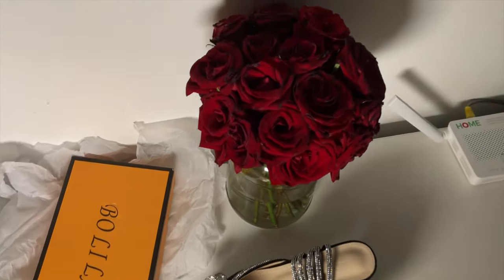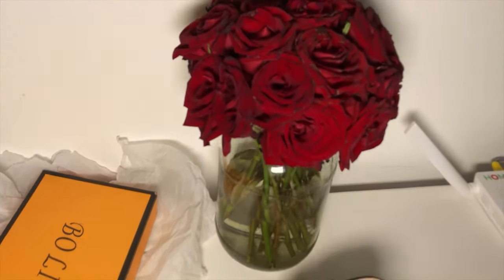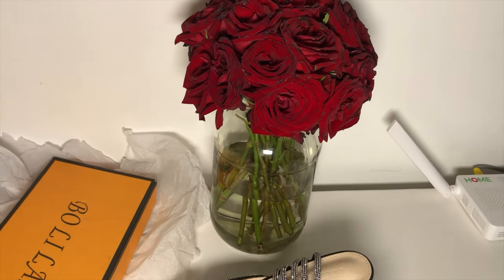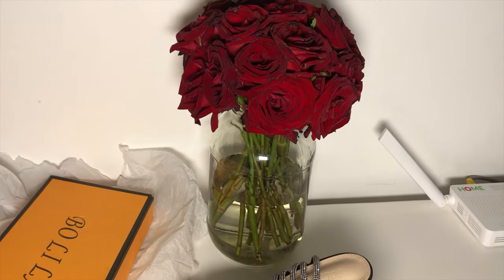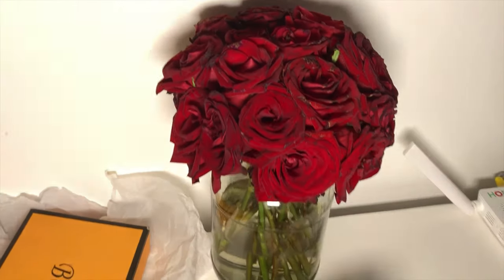So yeah, other than that, my flowers have been doing well, as you guys can see. My flowers have been actually doing well, and it's been a week now, and they are badly off, but not that badly off. So yeah.